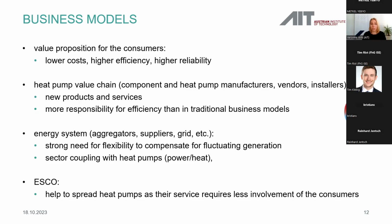There's an interesting potential in the connected heat pumps related to the energy system, because for the future, and also already now, we have a strong need for flexibility to compensate for the fluctuating generation of renewable electricity. And with heat pumps, we can also work on sector coupling, connecting the electric world to the world of heating, also making use of different time constants, as thermal systems tend to be much slower than the electric ones. So this is an interesting asset that we have here in the marketing of flexibility.